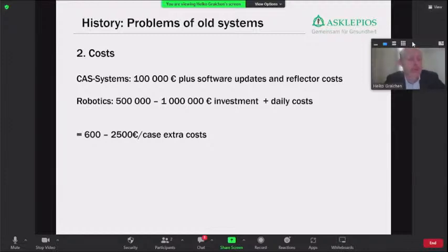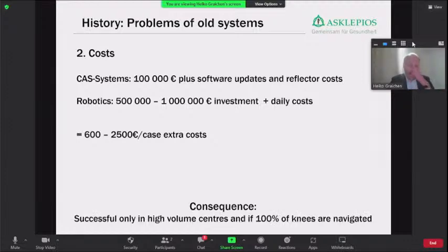When it comes to robotics, the price is a lot higher. It depends a bit on the system you want to buy. In Europe, it's around 500,000 to 1 million. That's a huge investment plus the daily costs. So that is overall extra cost per case between 600 and 2,500 euros per knee. That's quite a lot, and again, it is only really helpful if you do that in high volume centers.